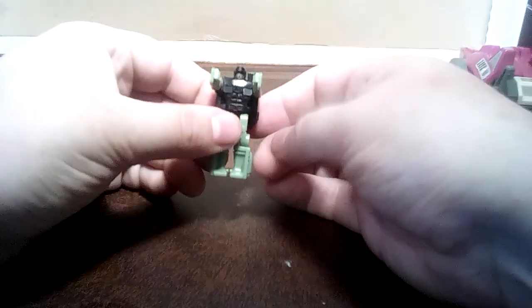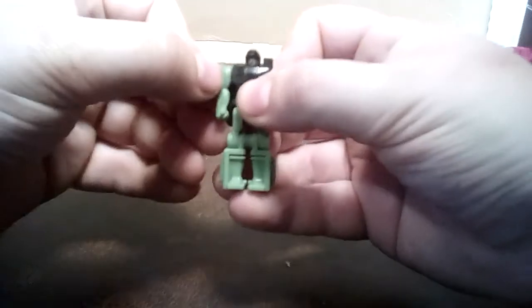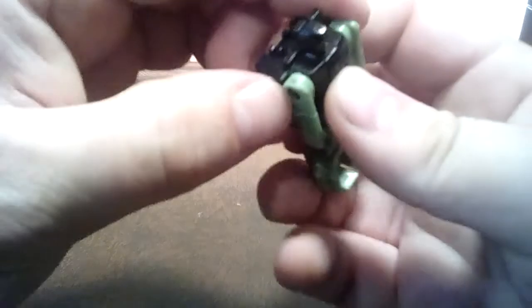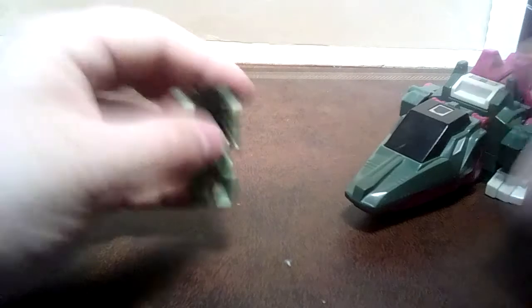Now this arm can move again. Yay! However, because of the glue and stuff like that, it's ever so slightly away from the body there. Ever so slightly away from the body, and because it's that extra millimetre or something wider, that's where it gets stuck in the head. Which is a shame. But, should we get onto transformation?